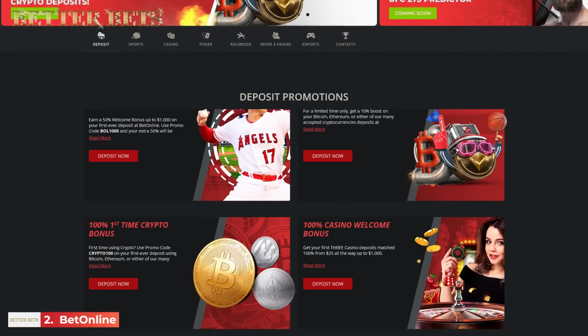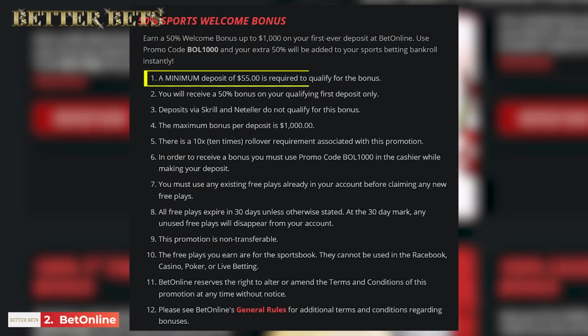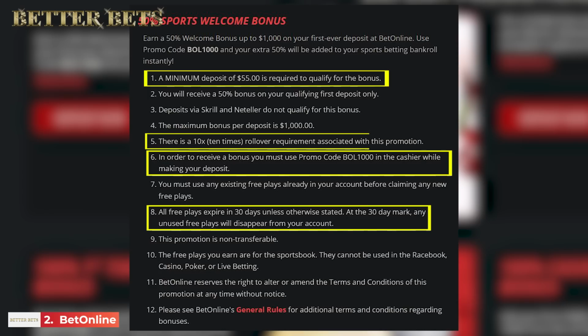There's more where that came from. Grab a 50% boost up to $1,000 as a sports welcome bonus. You only have to deposit a minimum of $55 and use the bonus code BOL1000. Note that unused free cash expires within 30 days and there is a 10 times rollover requirement.